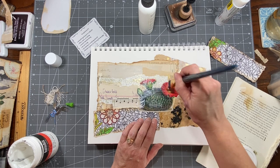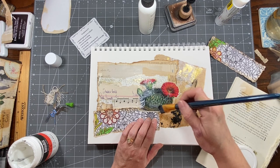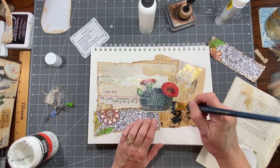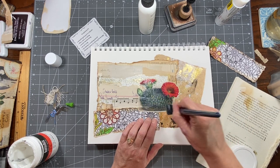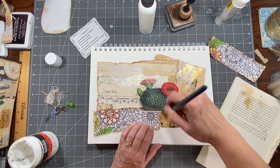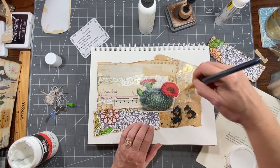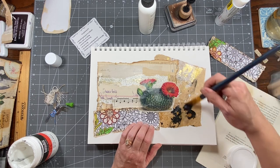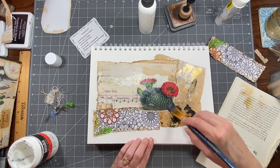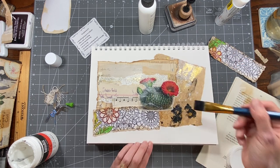Try to sort of stay on it, around it. See right there, it wants to lift. So they aren't super great at staying. Doing that little crisscross motion, hoping that when it dries, it will not be super obvious, you know?